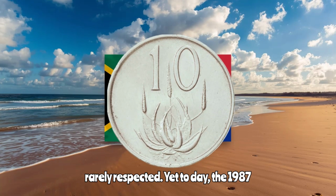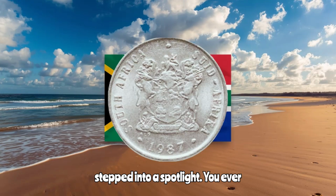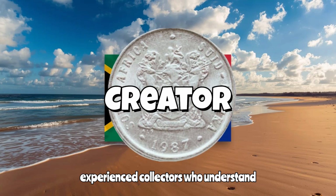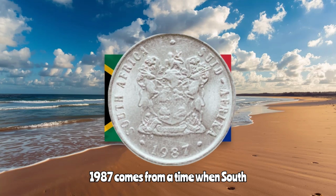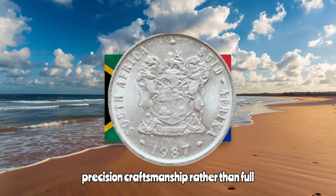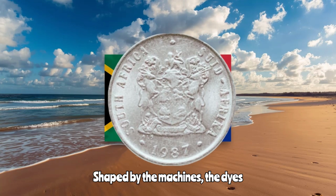Yet today, the 1987 South African 10-cent coin has quietly stepped into a spotlight few ever expected, drawing attention from experienced collectors who understand that the smallest coins often hold the biggest surprises. The 10-cent coin from 1987 comes from a time when South African minting still relied heavily on precision craftsmanship rather than full automation. Every coin struck during that period carries subtle characteristics shaped by the machines, the dies, and the metal batches of that specific year.